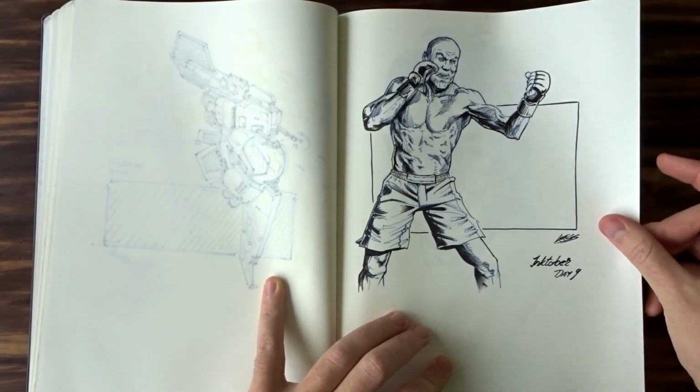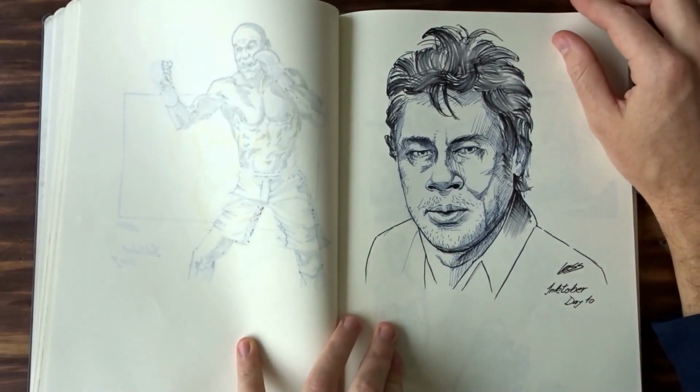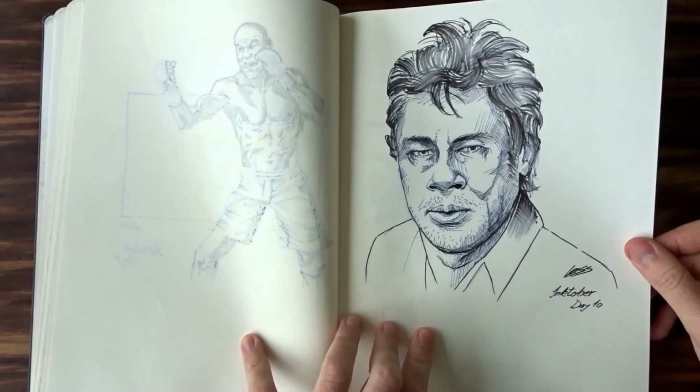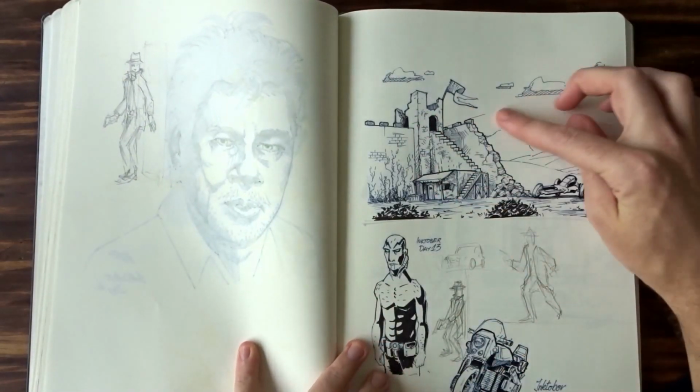Like we know that anatomy is not my strength. And then Benicio del Toro. This wanted to be him. I do like sketching with pen. It's quite fun. Then a nice little scene.